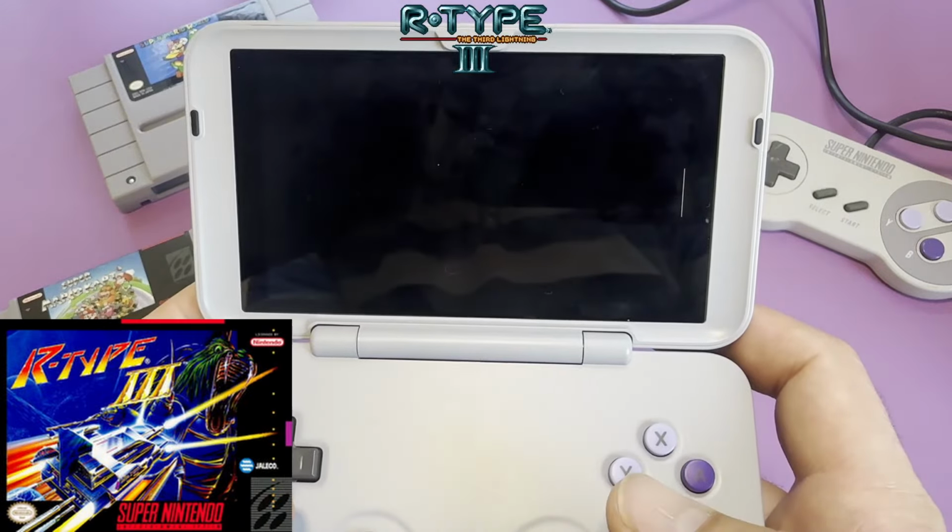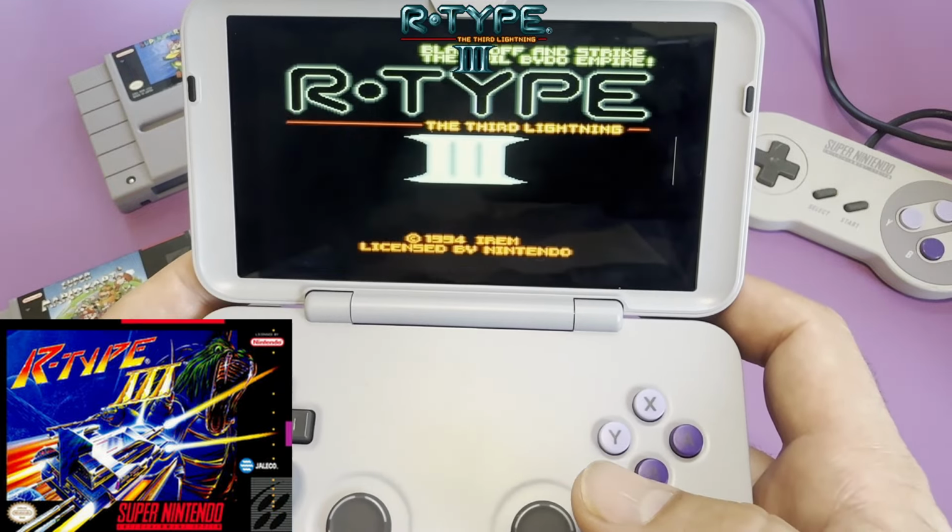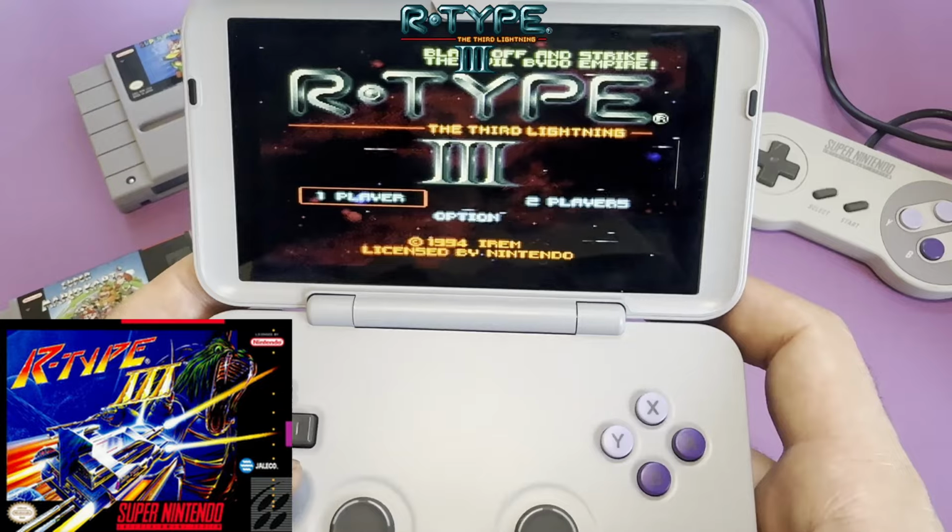R-Type 3 was developed by Probe Entertainment and released by THQ in the United States. This famous side-scrolling action shoot-em-up series plays great in widescreen.